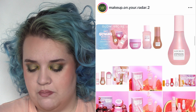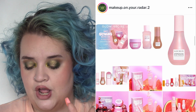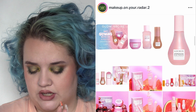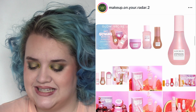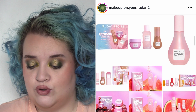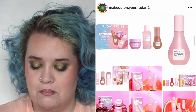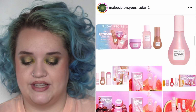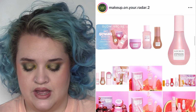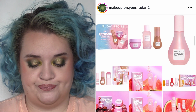And the Get Glowing With Me, which contains the toner, the Watermelon Glow Toner, Plum Plump Cream, and the Watermelon Glow Hue Drops. I think there's some really, really great packs there. If you love the Plum Plump Cream, that kit is amazing. Again, another one that I might be tempted by because I really do love that moisturiser. And it's not as expensive as Magic Cream from Charlotte Tilbury, so I'm counting that as a win.